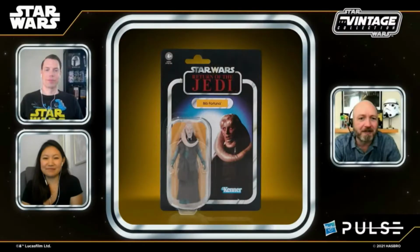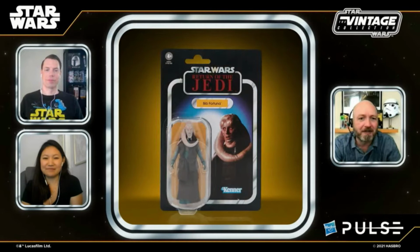They were saying that the face sculpt is definitely different on this one, and it looks to be because there's a lot more detail down towards his chin, and his little head tails look just a little more crisp. They look nice. So this is going to come with a card back with a shot from Return of the Jedi, which is awesome. Just a nice looking piece.